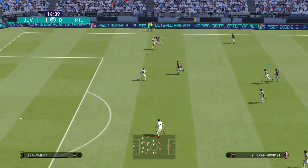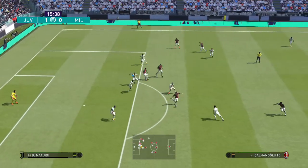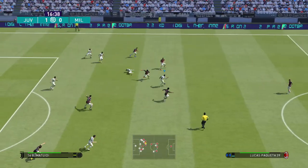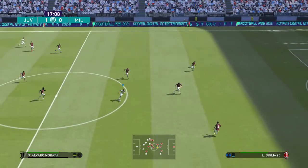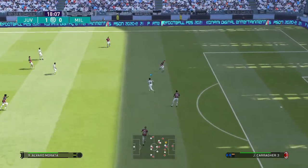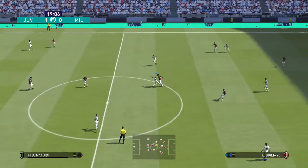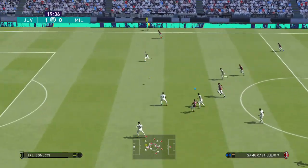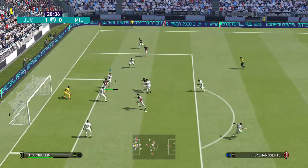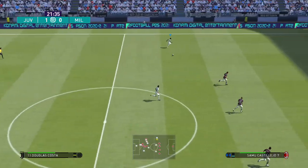How will they respond? Ibrahimovic plays it out to the flank. Pushes it out wide. Gets it back. Matuidi boots it upfield. Morata into opposition territory. Bilia tries the route one option. And he's whipped it in low. It's come loose. Crunching tackle. Forward it goes.